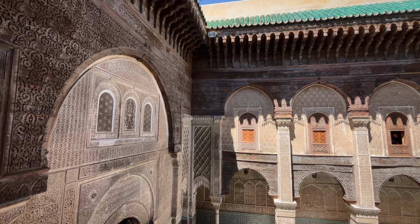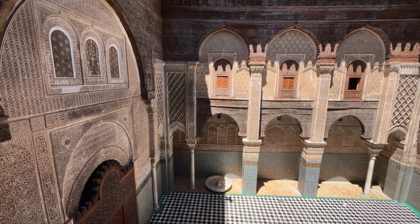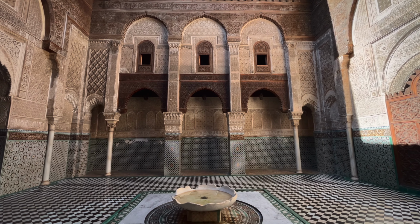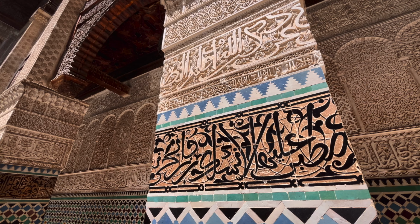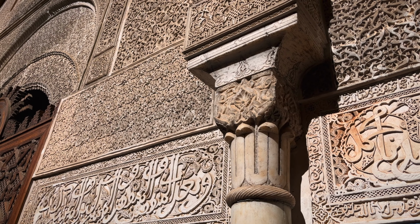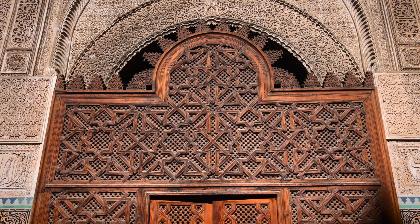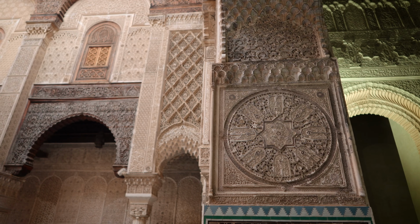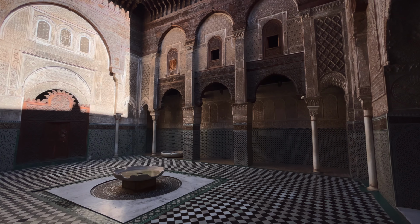Though it is smaller than other monumental madrasas, it is considered as one of the most exquisite examples of Marinid architecture. Once again, the harmonious and elaborate decoration of this building showcases the superb skills of the Moroccan artisans. If you want to avoid the crowds, we advise you to visit the madrasa as soon as it opens its doors in the early morning.